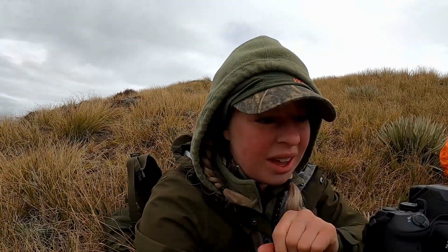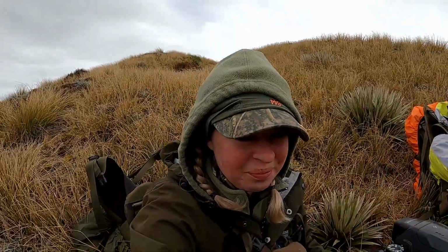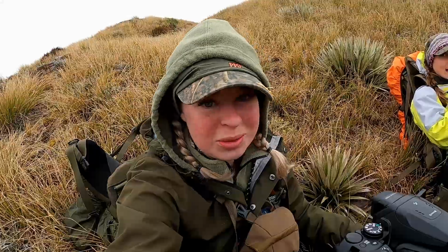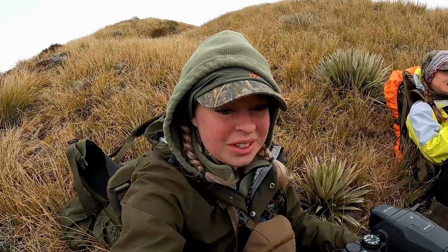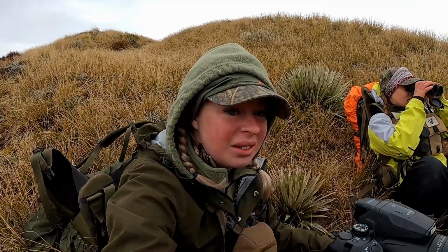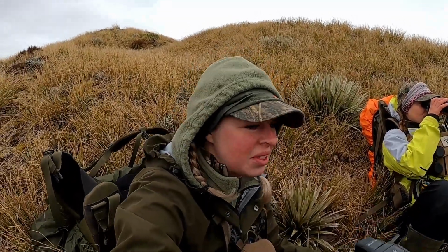We just came around the corner here and she just popped out. We spooked her. But we got some footage of her and hopefully we'll find something else in a little bit. But cool to see that there's some chamois around the side.